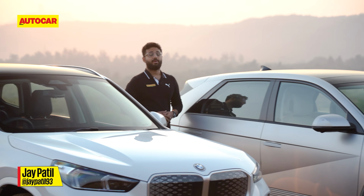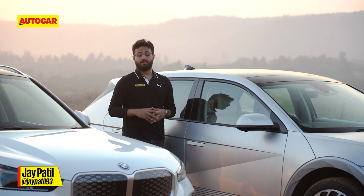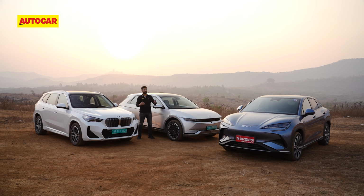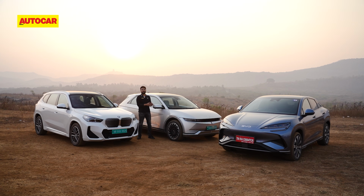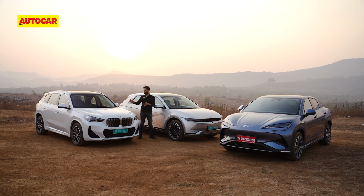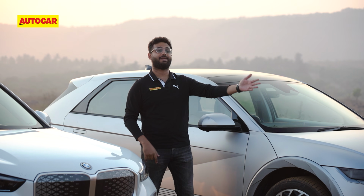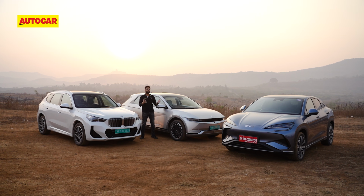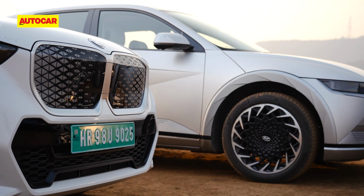If you're in the market for a premium electric car with a budget of around 50 lakh rupees, these are probably your top choices. The Ioniq 5, which has been our car of the year, retro looking, lots to talk about. Then you have the BMW iX1 in long wheelbase, guys, so lots of space and the most car-like here. And then of course the latest one, the BYD Sealion 7. It does things in a very modern way, but today we're going to find out which one of these is the one for you.